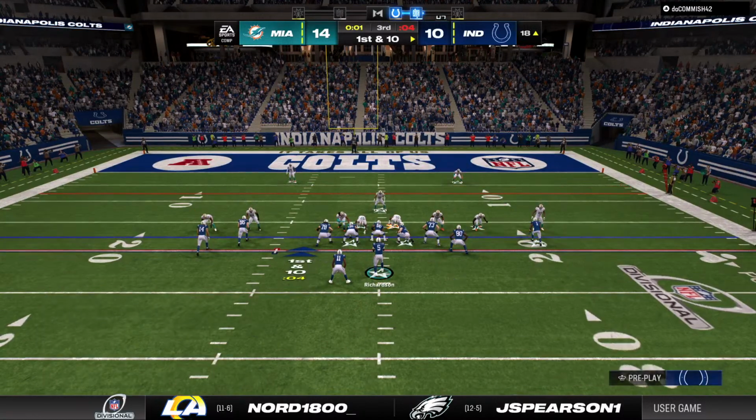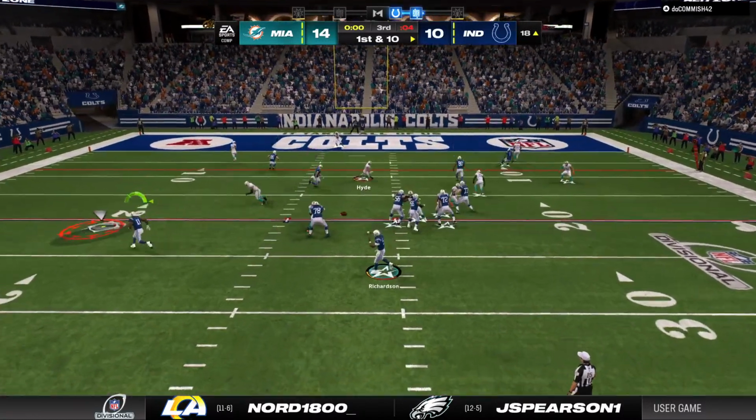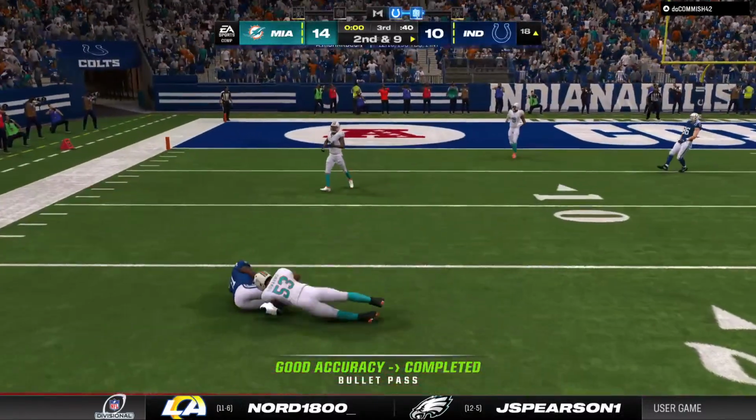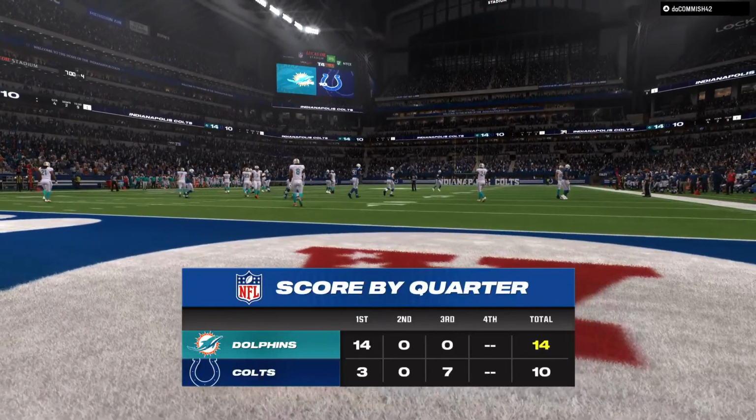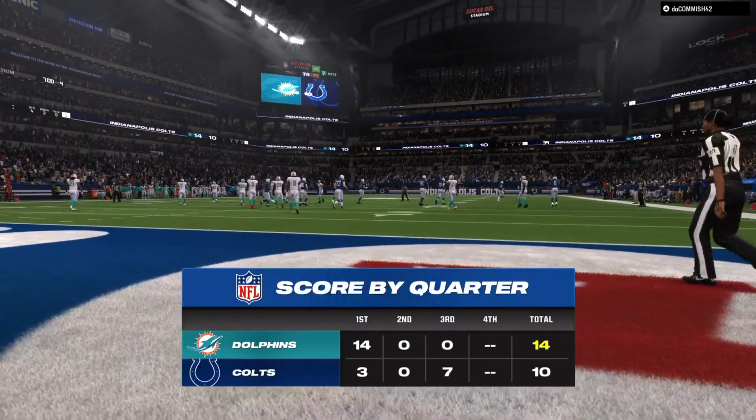Now it's Richardson. He's going to leave this for his running back. It's complete. 1 quarter remains for the right to advance to the AFC title game.